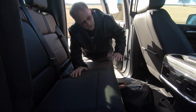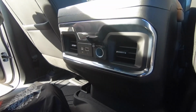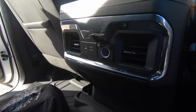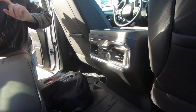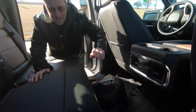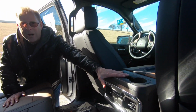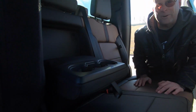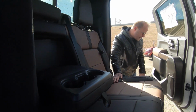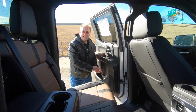And then of course, you've got your connectivity here with the USBs, with the 12-volt power outlet right there, and your dual air conditioning vents. And one thing that's very interesting here is that passengers will not go thirsty. You have cup holders right here on the rear of the console. You have cup holders right here in the fold down armrest. In fact, you could even put a cup or a large bottle here inside of the door bin.